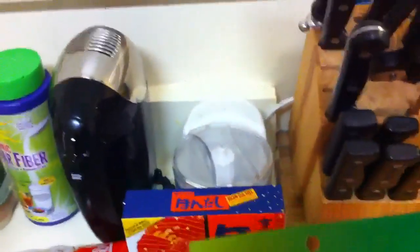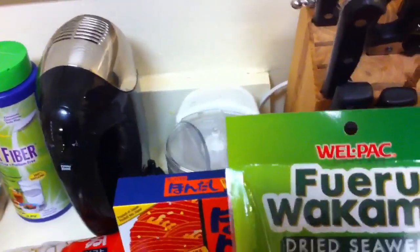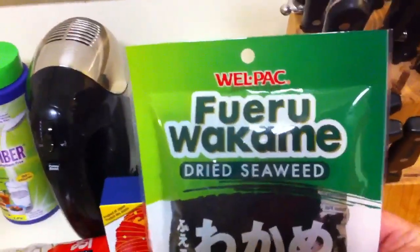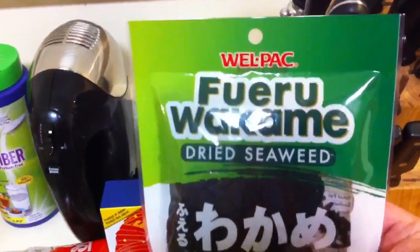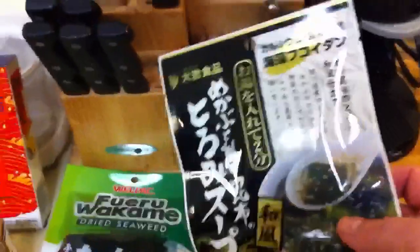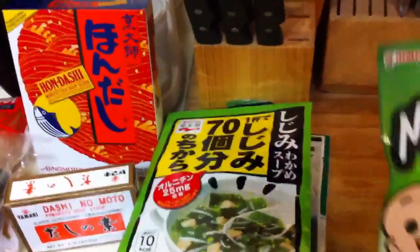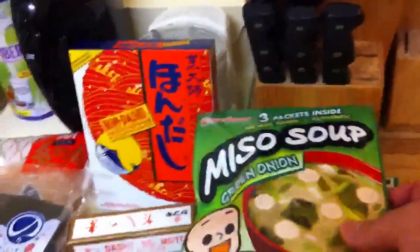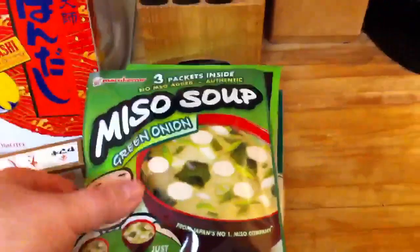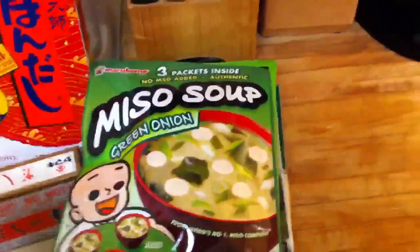For example, this is wakame seaweed, and it's dried, but you use this kind of seaweed to make salads and to make soup. You don't use it dried, though. You rehydrate it first. And it's a very common ingredient in salads and soups. In fact, you can get some pre-made soup packages. These are just instant soup packages that are made with seaweed, and they're not all low carb. Not all of the soups you'll find in a Japanese store are low carb, but if you read the packages, you'll be able to find ones that are.